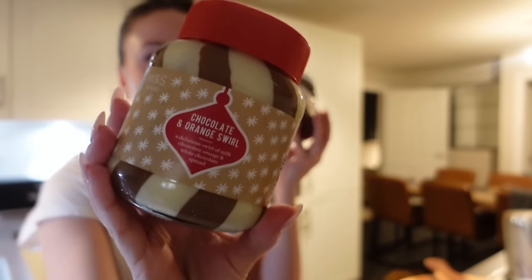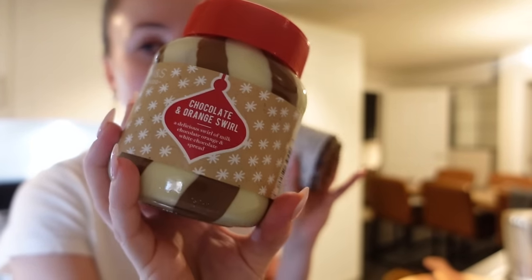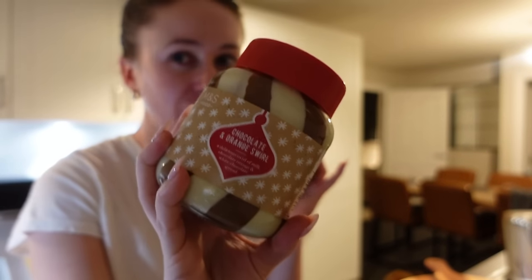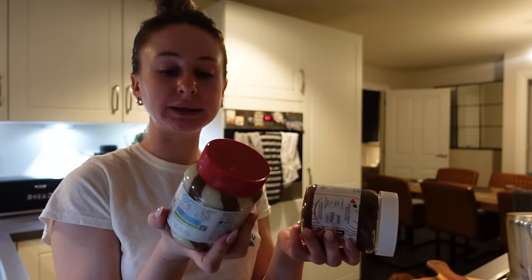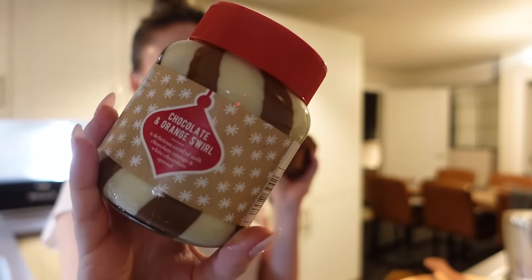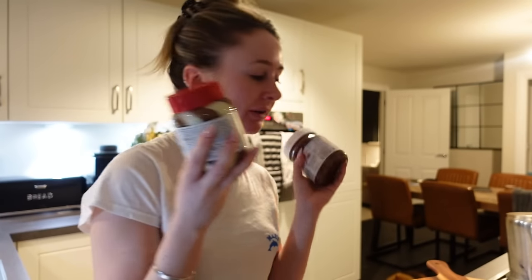And then this is what I've been putting in my porridge recently, and I've been absolutely loving it. I think it was the Christmas range though, from M&S. So I don't know if they have something similar at the moment. I know they were doing loads of different sauces for pancake day, but it's like a chocolate and orange spread. It's really, really good. So I'm gonna put that on there.